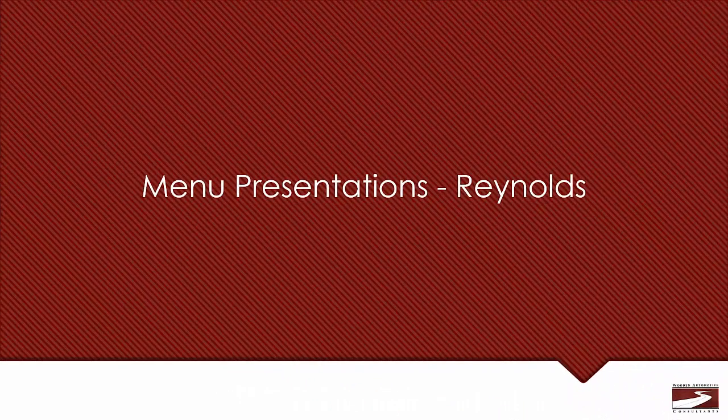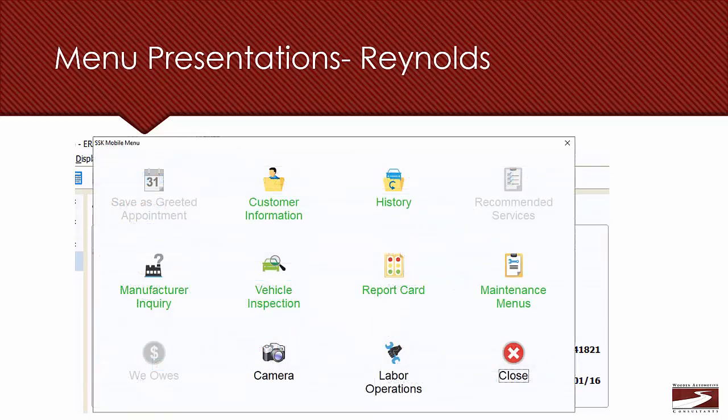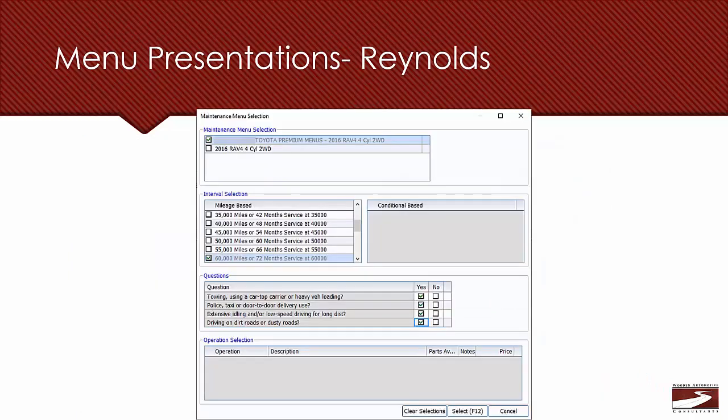So let's take a look at menu presentations in Reynolds Ignite. As the advisor opens up their repair order, of course they're going to put in their advisor number and their mileage. And in the top toolbar, you'll see this icon called SSK, Service Sales Kit. If they click on that icon, it's going to open up the SSK mobile menu, and maintenance menus is right here. So they'll click on maintenance menus and it will open up service price guides automatically.